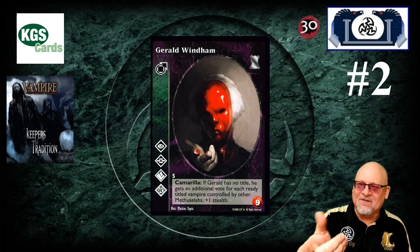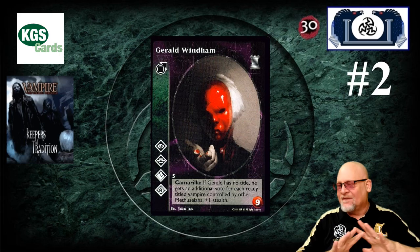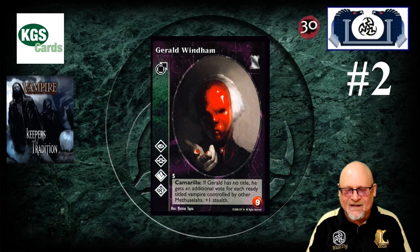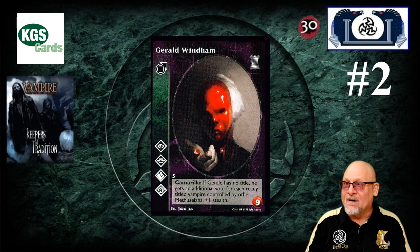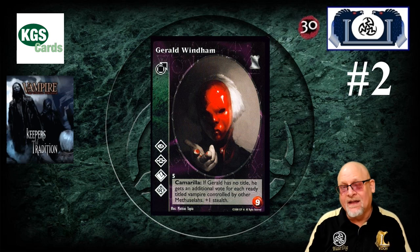And then I love the hold it up right there. Get that blood spot going. Just really, really cool. Love the art. The art attracts you to the card immediately. Okay? But his special is outstanding. If Gerald has no title, he gets an additional vote for each ready title vampire controlled by other Methuselahs. And he also then gets +1 stealth.